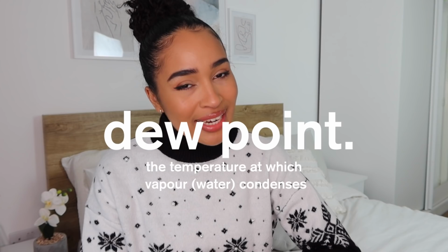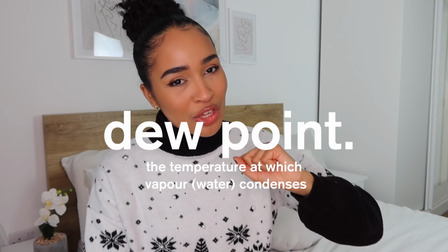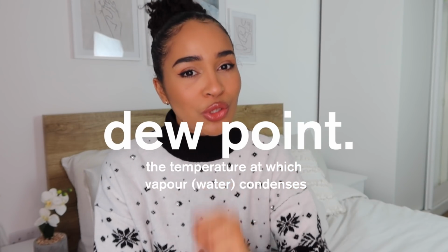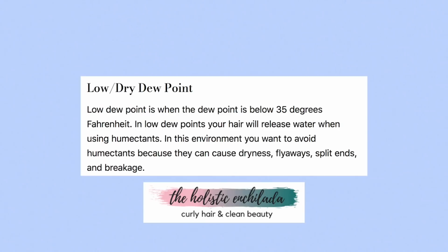So a lot of the advice on the internet tells us to avoid humectants in the wintertime because it will draw moisture out of our hair and put it into the air, leaving your hair dry and brittle and vulnerable to breakage. However, humidity is not the most important factor, and you should pay more attention to dew point. You can find the dew point by inputting the temperature where you are and the humidity where you are into a calculator, and it will tell you what the dew point is. If the dew point is lower than 1.6 Celsius, then that's when the humectant might start to pull moisture out of your hair and leave it dry and crispy.